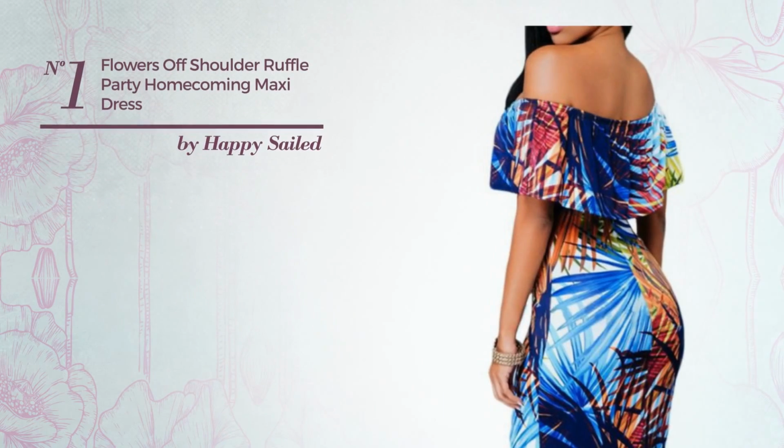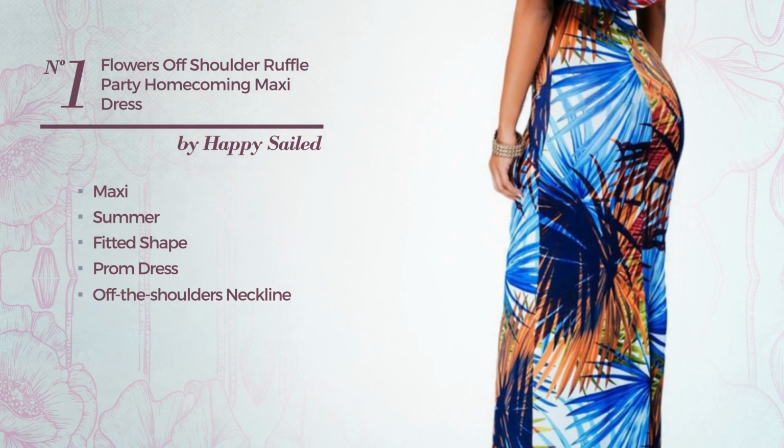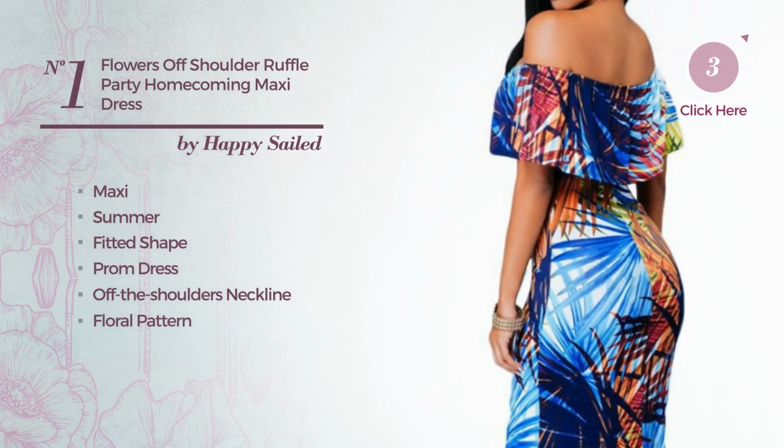Number 1. A charming maxi summer fitted prom dress. Featuring an off-the-shoulders neckline, with a floral pattern, as well as side zipper, produced with elastic silk, accented with ruffles. Available just in this color.